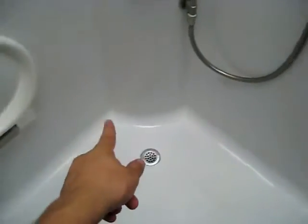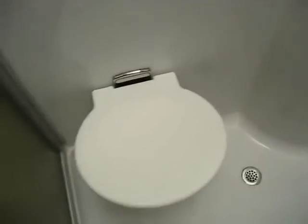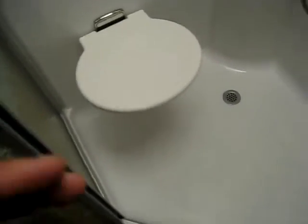You've got a neo-angle shower. A couple things to point out. It's one piece. There's no seam along this side here. So we've eliminated a potential leak spot. We don't have to worry about caulking issues. You've got the seat that folds down. So if you had mobility issues, those are really nice to have. Your neo-angle shower is going to give you a little more elbow room too.